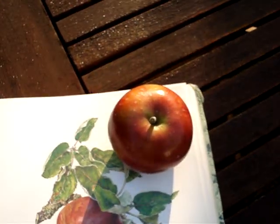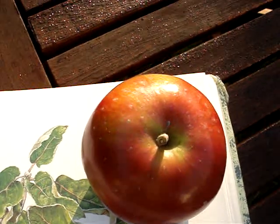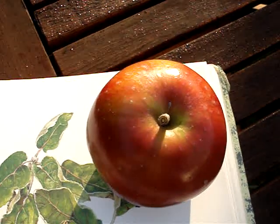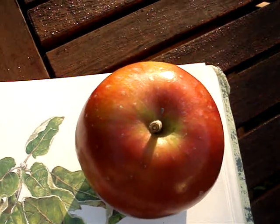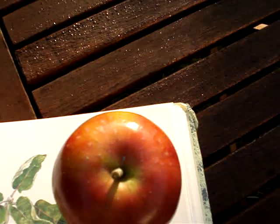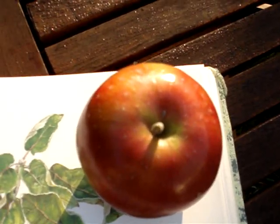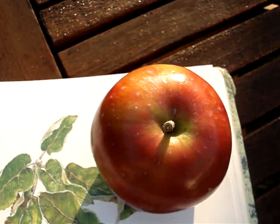Let me just read to you from the entry in the book here. It says, season, late August to early September. All of our apples ripen about 2 weeks earlier than most of these books, just as if we were in Scotland they'd ripen a bit later, but we're a long way south and our soil is very light and it warms up early. The origin of this very old second early dessert apple is uncertain.